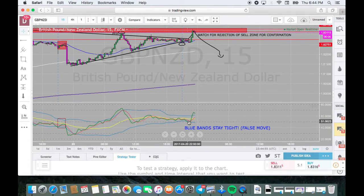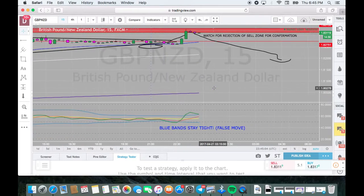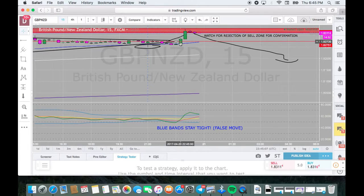Here, if you look really closely, you can see the TDI. We have the blue bands staying really tight together. Look at this big move, these 2 big candles created. That was a 65 pip spike up on these 2 candles in 30 minutes. So we have this massive spike up compared to all these other candles, and yet we still see the blue bands showing a consolidation. They're not widening. Alright, why is that?